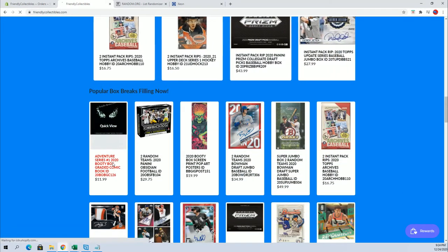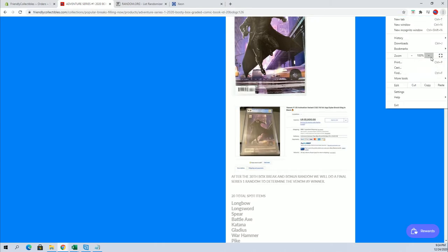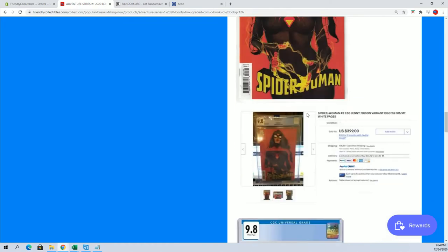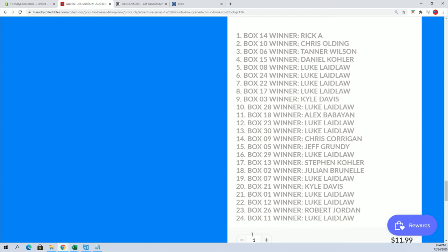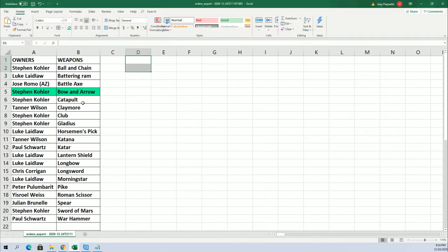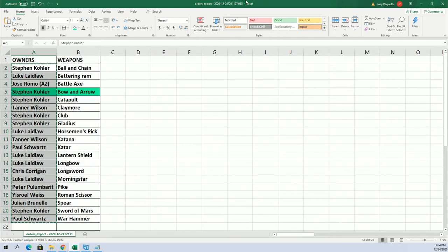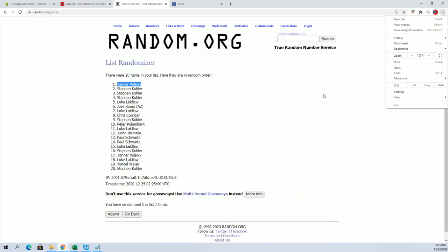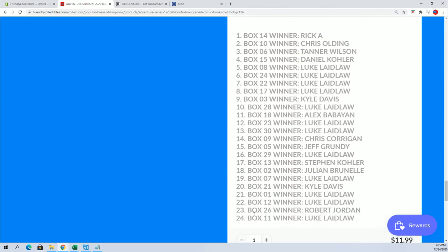All right, so we have five more entries, guys, in this one right here. Very good. Animation variant 9.8, this book. So here are the current entries. Right here, we're about to put the 25th person in this one. From box 25, ironically, so was the random. So let's see what we got. Stephen K to Paul S. Who does, Chris? What are we referring to here? And top spot is Tanner. All right, man. Tanner W now has two spots over there, trying to sell one and hits one. All right, so Tanner, you are the spot box 25 winner and 25th participant in that bad boy.